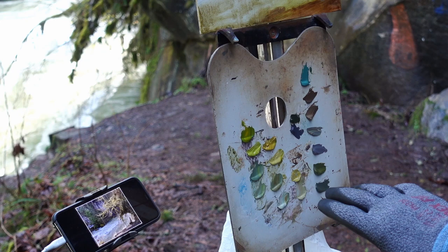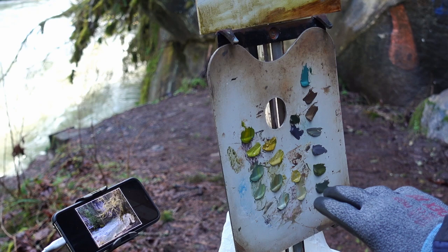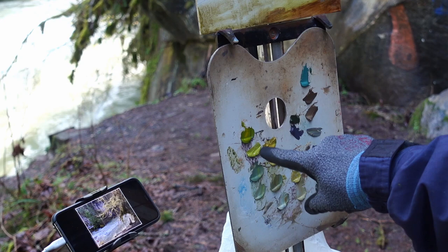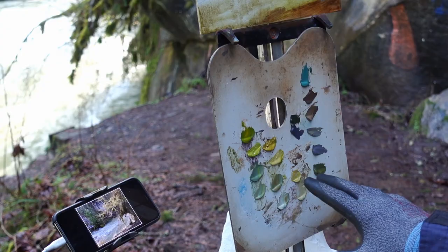Some colors mixed up now for the river and for that backlit pine tree. So the backlit pine tree colors are right here. They're really vibrant. As you can see, these are the colors I used before, how dull and dark they are compared to these colors. And then here's the colors for the river. They're even lighter in value, but not quite as vibrant as this. The light's really changing. It's fading fast.